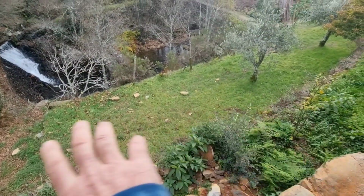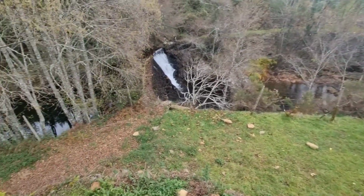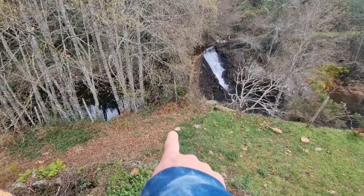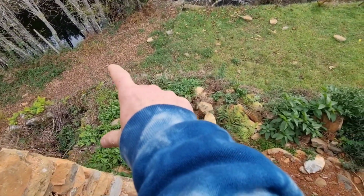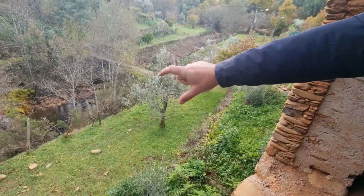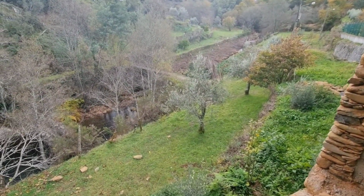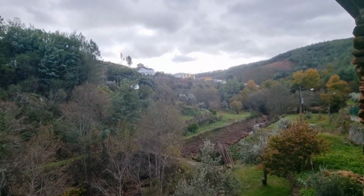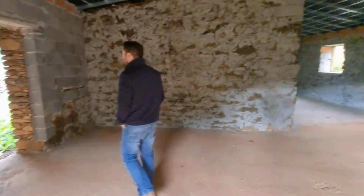And is any of this land with the property? No. The land is on those stones over there. Yeah. The land to the left. And these top terraces here. And this strip along here. That strip with the two olive trees does not belong. Okay. But I think it's possible to play.